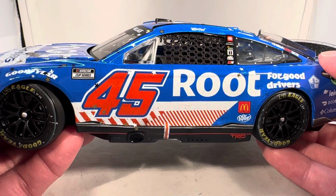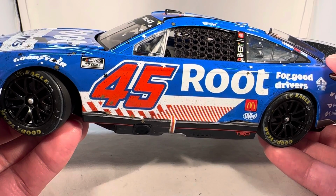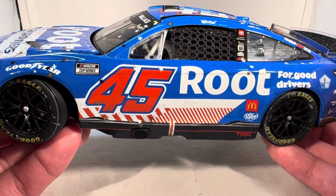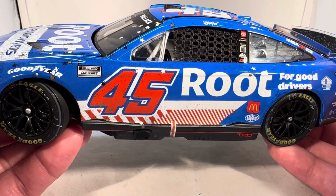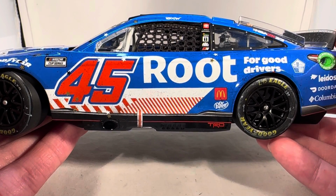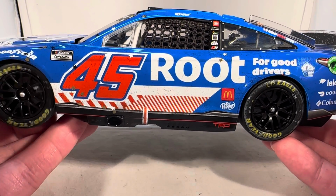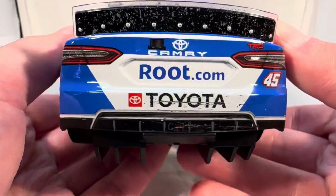Another interesting fun fact to note is that Root Insurance at 2311 never ran the same paint scheme twice. Every single one of their starts in Cup for 2311 was a different paint scheme. And if you don't believe me, go look it up. I have no idea why they did that. It was like a good 8, 9, 10 different paint schemes. They had a throwback in there, a patriotic, a 911 memorial car. Ty Dillon ran one. Everyone forgets that Ty Dillon was the first 2311 driver at the Clash in 2021.